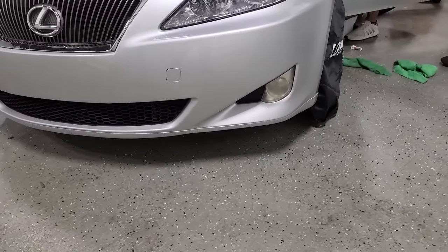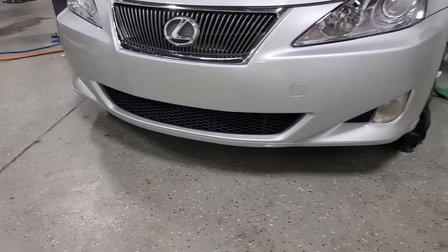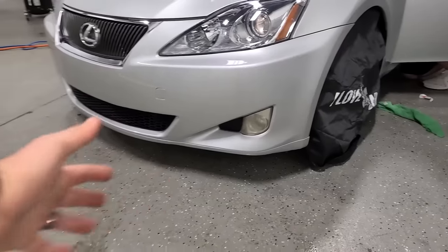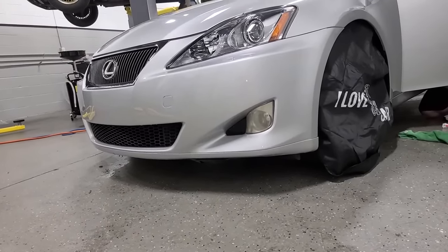All right, lower valance is on and looking pretty. And this is basically a sacrificial layer to the front bumper. These always get destroyed, but at the current moment, ours is perfect.